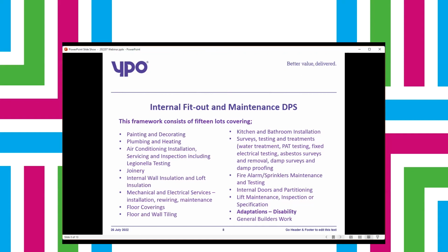So this agreement covers the areas that are referred to as hard FM. It covers the services required for the upkeep of a building, so primarily the maintenance, servicing and adaptation aspects required inside of a building. The categories or lots, as you may have heard them called before, covered under this agreement are listed on this slide. So you can call off from this agreement for your requirements, for example, for painting and decorating, mechanical and electrical services and kitchen and bathroom installations, and all of the others listed on this slide.